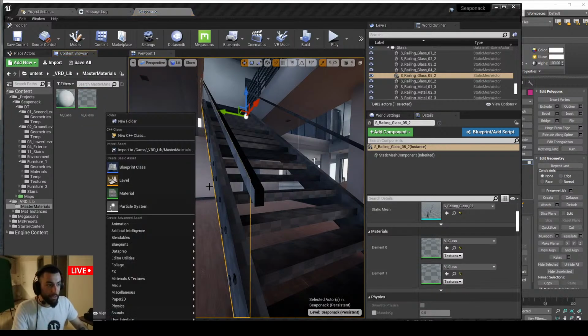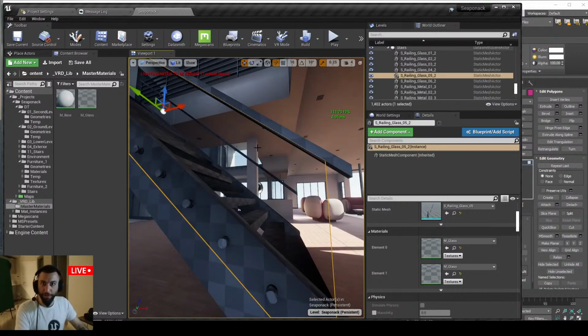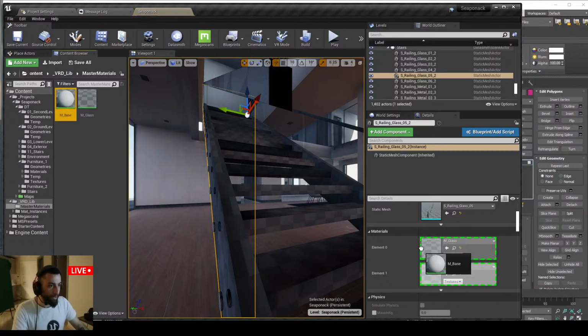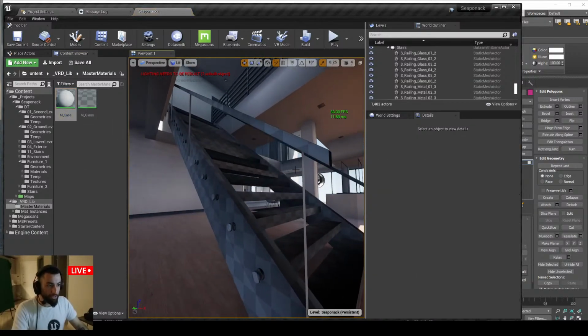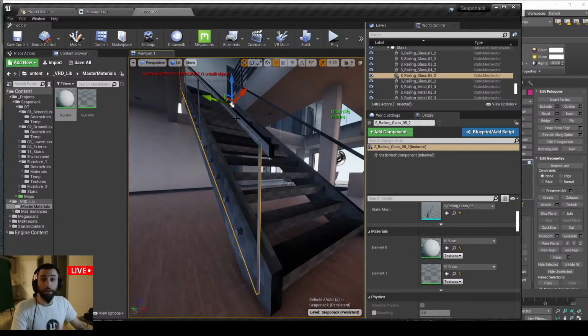I give one glass material ID for this face, and for the thickness, I give another material ID, a similar glass material but slightly greener, so it can give this effect of thickness. That's the cheapest way to fake it, and I promise to make a tutorial on this.